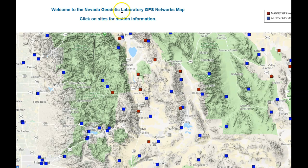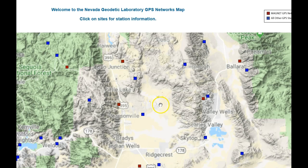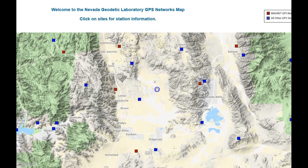Here we have the Nevada Geodetic Laboratory GPS network map. Okay, so here we're going to take a look at, notice we have Ridgecrest, California right down here, Searles Valley, and then we have Coso Junction. Coso Volcanic Field is in this area right here. China Lake Weapons Station is right there. Now we're going to take a look at these three GPS stations and see how deformation is transforming in this area.